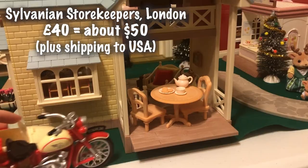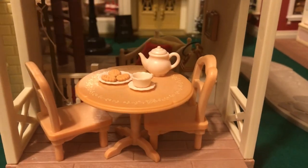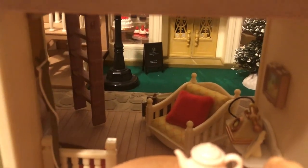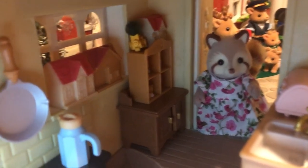It was about $50 from the Sylvanian Storekeepers in London, plus shipping, which I think was about $25, but that was for a larger order. So anyway, I went ahead and set it up, and I put some cool things in here. This is that sewing machine that we looked at a while ago. So let's go inside and take a look.